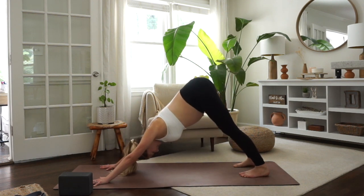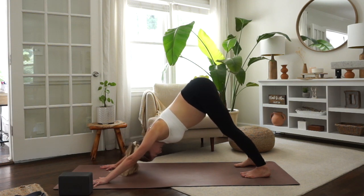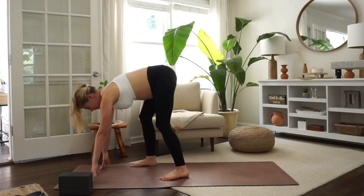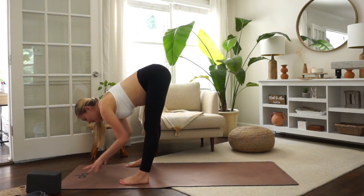And then find some stillness. Dropping your torso towards your thighs. Press your hamstrings back, deep breath in. And deep breath out. Inhale, lift high up onto your toes. And just take the little tiny steps, or waddles, whatever, to the top of your mat. Once you arrive, making sure that your stance is really nice and wide.